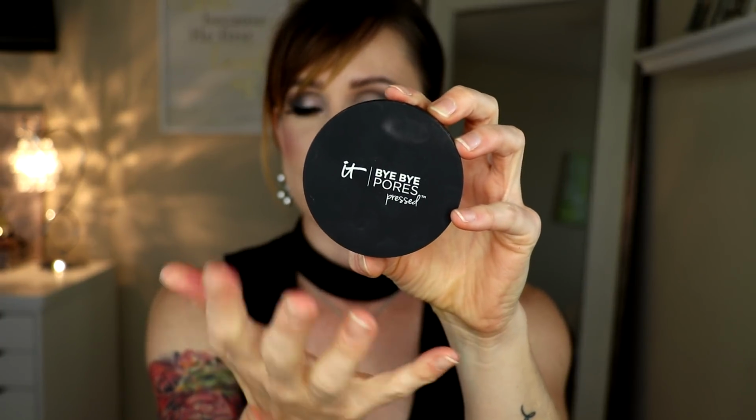But this is the IT Cosmetics Bye Bye Pores Pressed. I'd say this is like a purse item. Just keep it in your purse, travel with it. I use this to touch up my makeup. So I'm not even going to swatch this because you're going to see nothing, but that's the point. It adds such little product to touch up. It blurs out your pores. You're not adding layers of powder and cake and, I think, of filth.